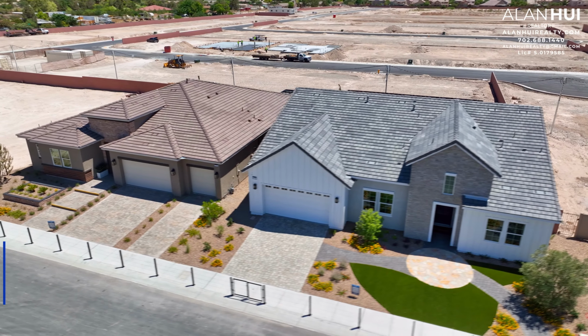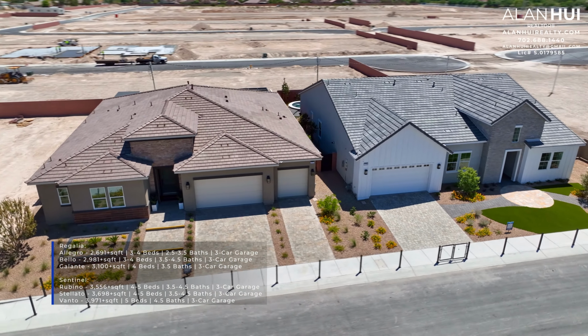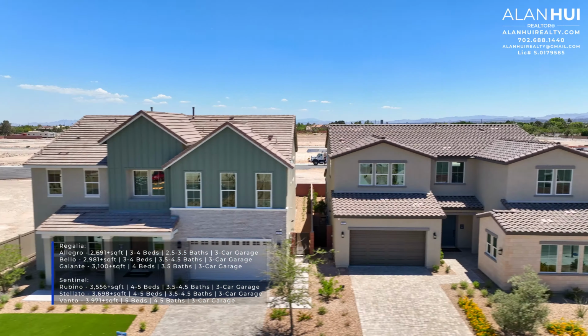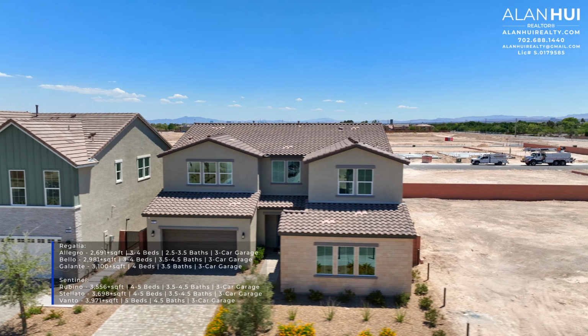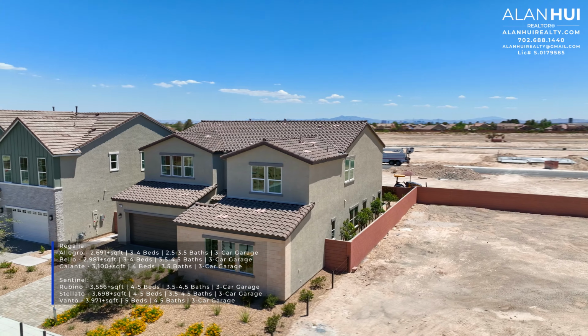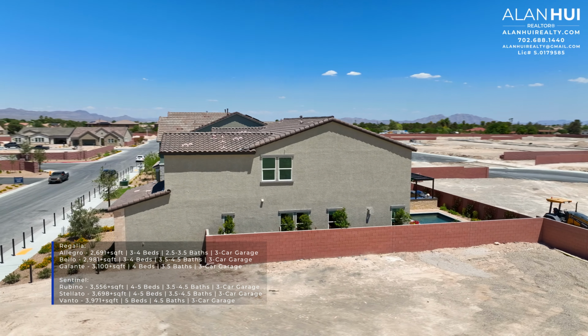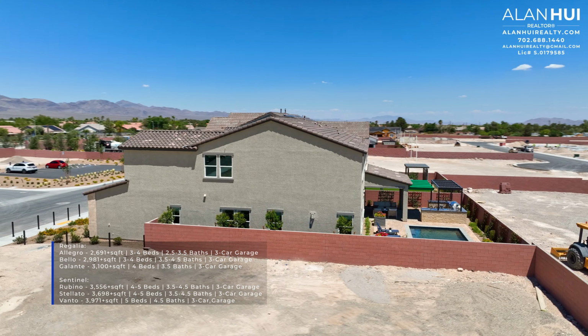The Regalia Collection will feature three different floor plans ranging from 2,691 square feet up to 3,100 square feet and between 3 to 4 bedrooms. The Sentinel Collection will also feature three different floor plans. These homes will range between 3,556 square feet up to 3,971 square feet and between 4 to 5 bedrooms.